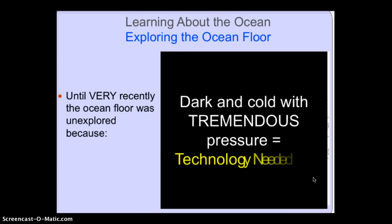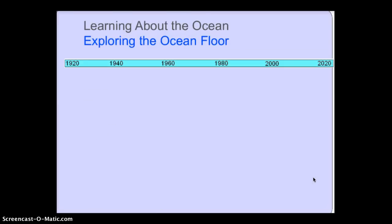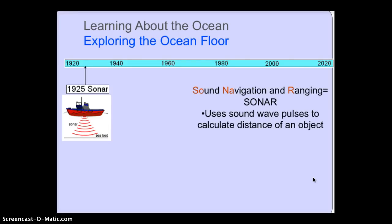Well, why couldn't we go way back when? Because of three things. It was too dark, too cold, and had way too much pressure. We didn't have the technology that was needed. But it wasn't until the 1900s that we started getting technology tools that could help us. The first one was sonar.